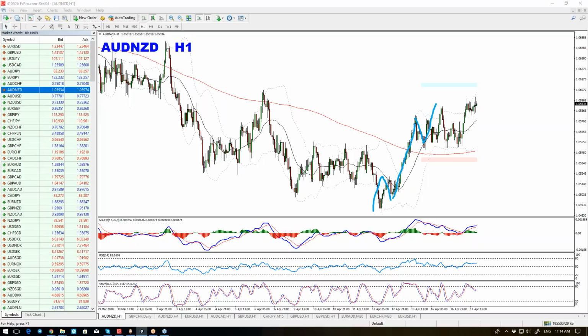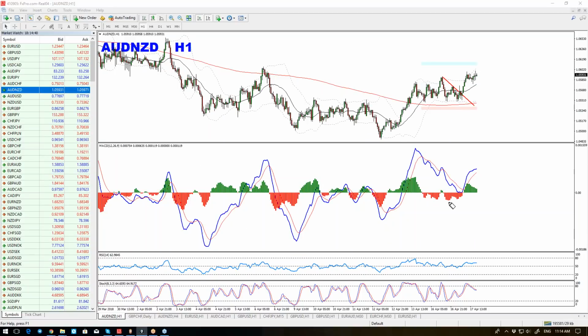In that case, we got range false break. No, actually, this is not a false break. That's pretty much the same zone. Ranging pattern, and we also got 1, 2. This was triggered right here. What do we have in that place? A bullish divergence on a double bottom. Is that a correct trade? Yes or no?